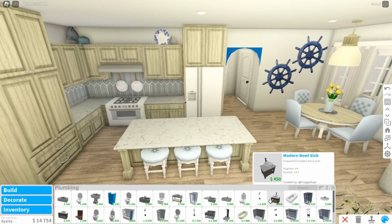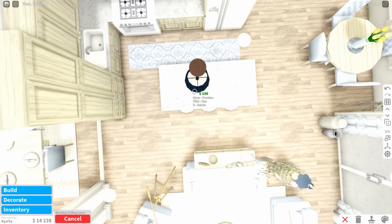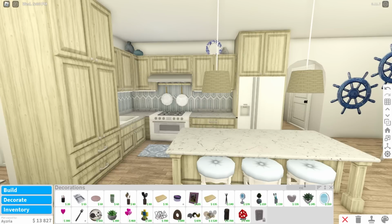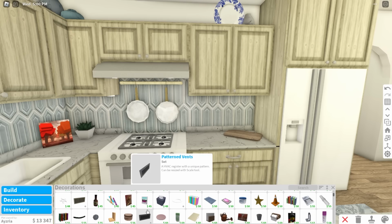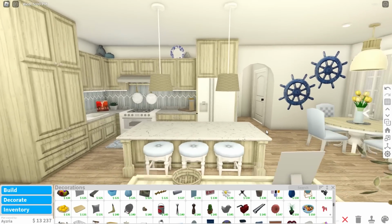I definitely need a kitchen sink, so let's do that. I feel like this could be cute if I made it wicker. I think I have all the basics down. So now let's go into decorations. I'm gonna go ahead and just add all of the basic kitchen things. And honestly, I'll show you guys when I'm done.